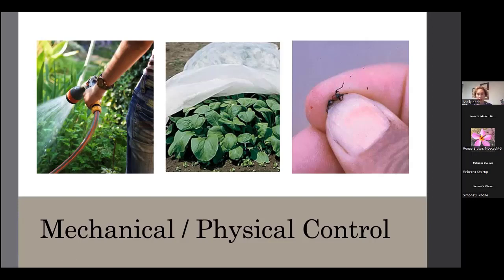But when the faucet turns off, that's when insects can really start to thrive, because the rain is not just naturally reducing their populations. And you can do this in a veggie garden. You can do this on your ornamentals. You can do it up in the trees if you can get that thing to spray high enough.